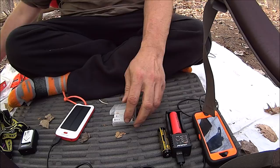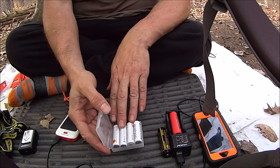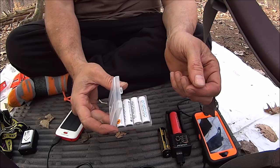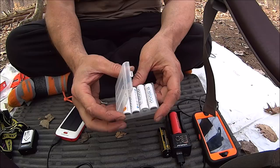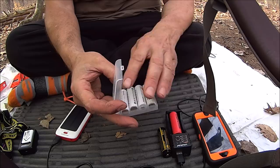The ultimate in long-term energy is probably the Eneloop. These can be recharged like 2,100 times. I've had packages of Eneloops like 7 years old still work. You know, brand new 7 year old package of Eneloops, open them up, they still work just fine. So for the apocalypse, if I have some Eneloops, they're probably gonna outlast me.